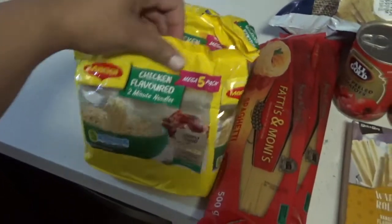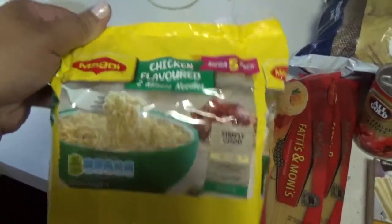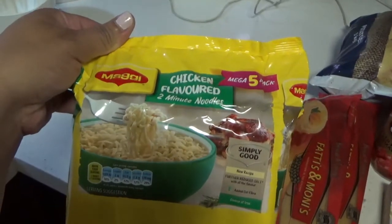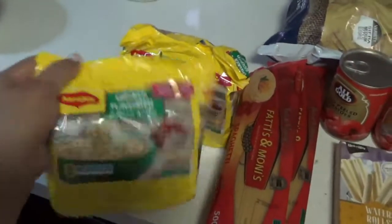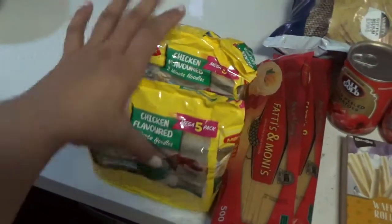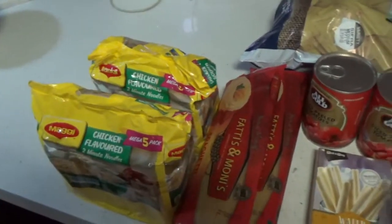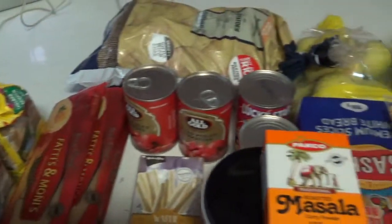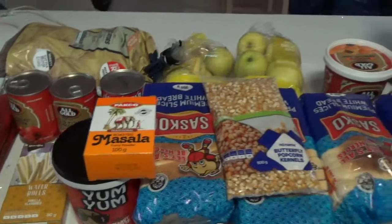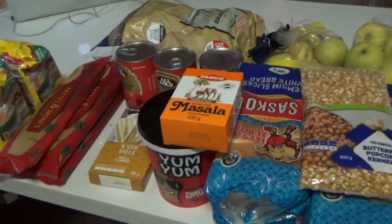And then sometimes I always have this as a staple in my pantry, just some chicken noodles. This one is just the base for us. I find that it has the most flavor. So that's pretty much what I got. That is it, guys, for today's little shop. I didn't really get that much, just decided to get a few things.